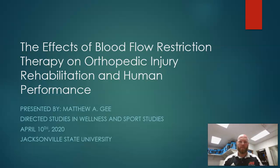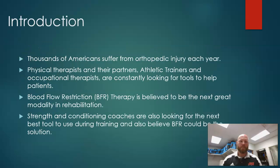The effects of blood flow restriction therapy on orthopedic injury rehabilitation and human performance. Presented by Matthew Alexander G., April 10th, 2020, for Jacksonville State University.